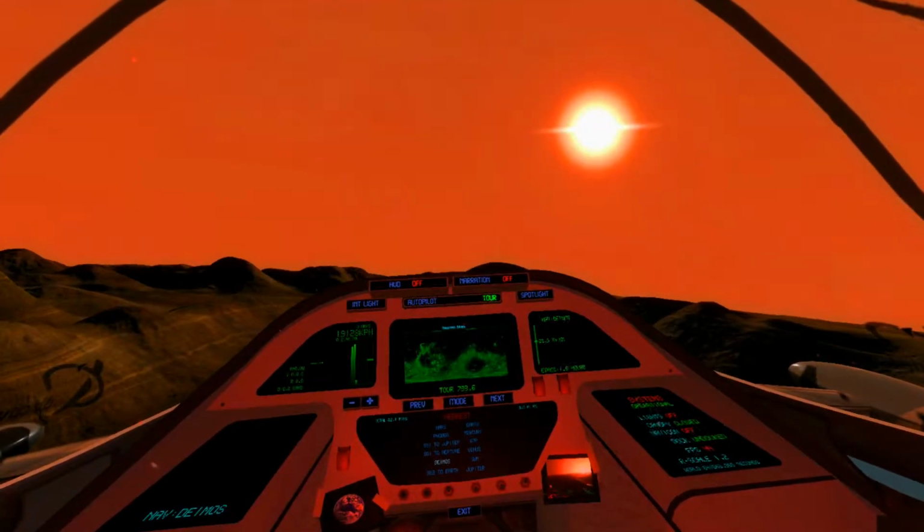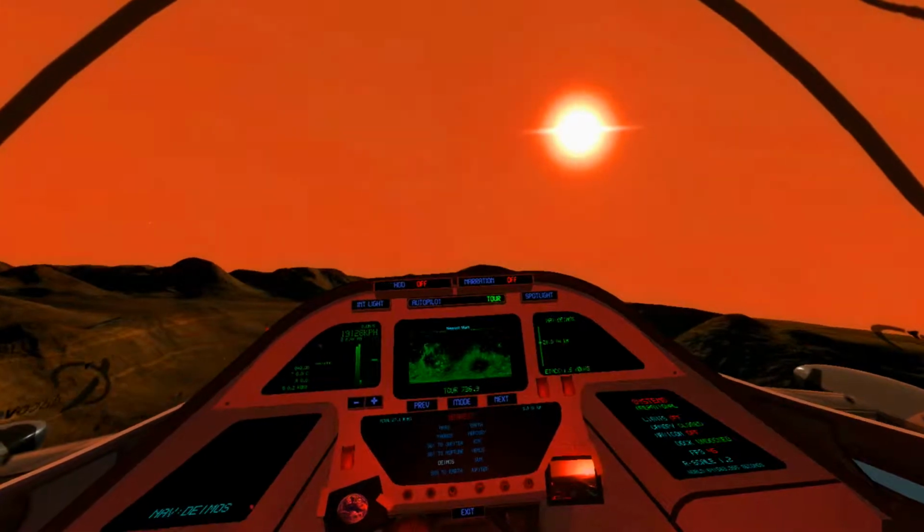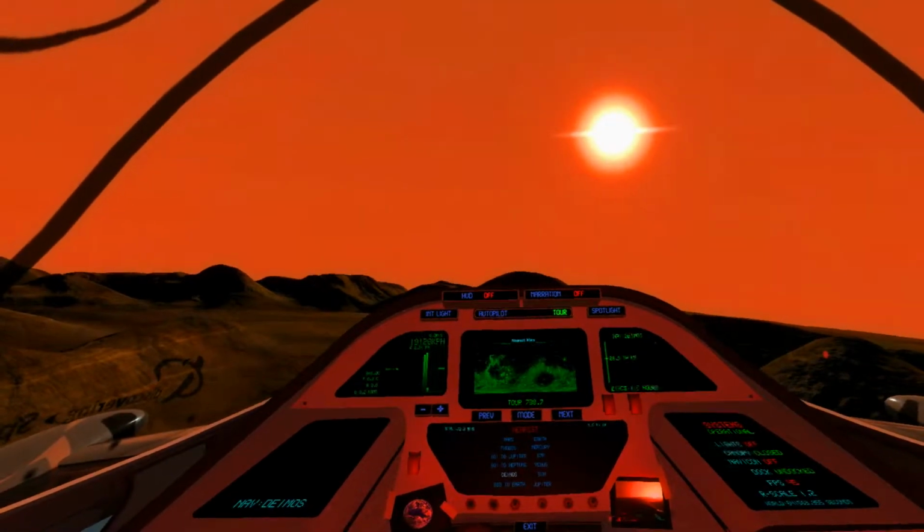The future exploration of Mars may see man's first landing on another planet, possibly sometime in the next decade.